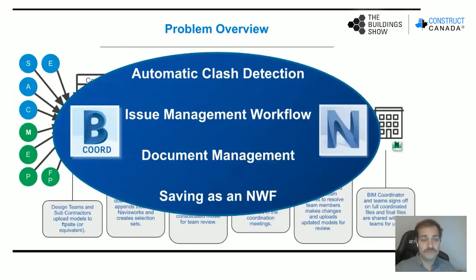Of course, document management is going to be a key component. It's going to be the foundation of a project. Replace those siloed FTP sites or equivalent cloud-based solutions with a centralized document management which ties all phases of construction together. Start collecting rich data early on so that you can use that for the field.